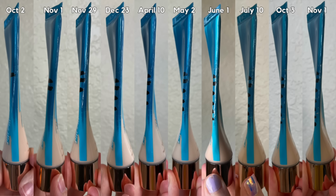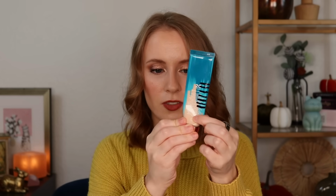This is like a never-ending tube of foundation, I swear, but I definitely think I'm getting near the end. I'm really having to squeeze and bend the tube to get product out. So even though it looks like there's still a lot in here, I really don't think there's much. If it's not done by my next update, definitely by the end of the year, I do think I will have this finished.